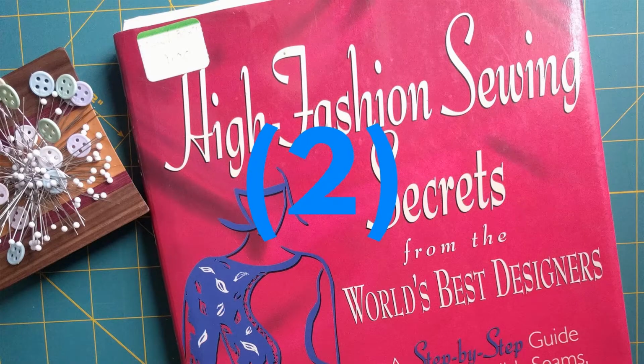My second sewing goal is reading High Fashion Sewing Secrets by Claire B. Schaefer. I have been reading this book on and off all year, and I've been jumping around in it. You don't have to read it from start to finish. It's set up in very digestible chunks. And lately I have been reading the second half of the book, which is more about pattern drafting. The chapters are Make Your Own Patterns, Copy a Garment, and Pattern Making Basics.